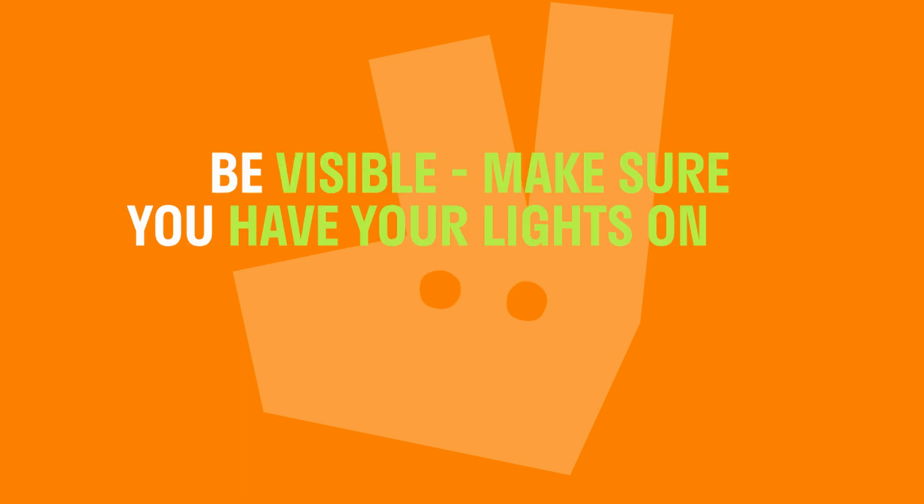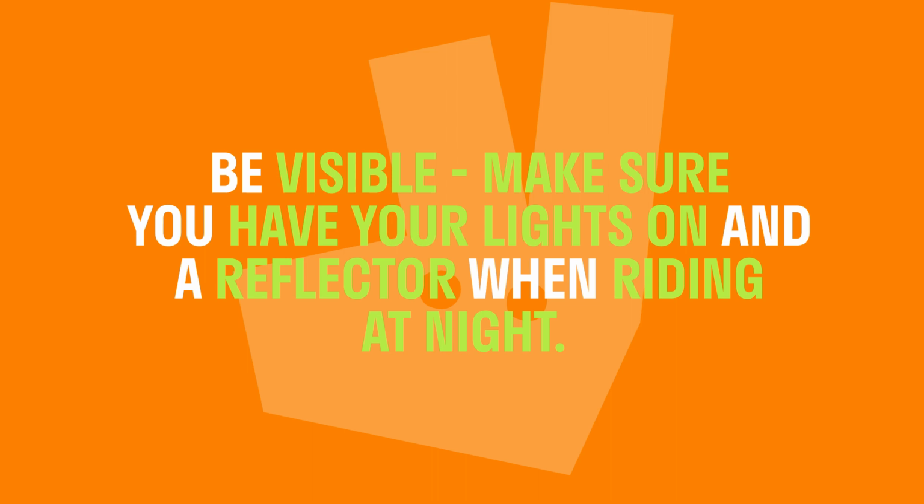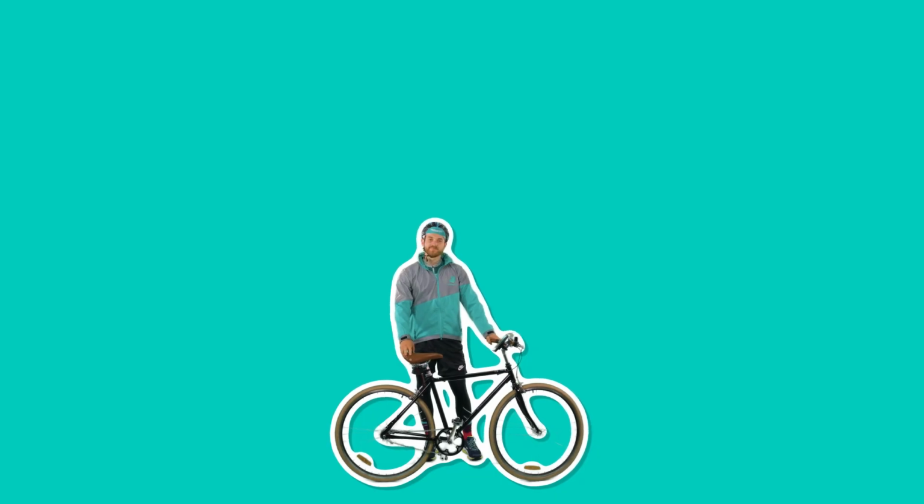Be visible. Make sure you have your lights on and a reflector when riding at night. And finally, ride safe.